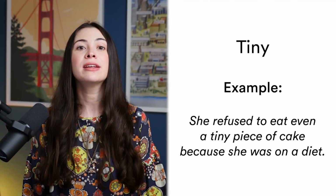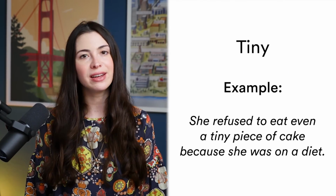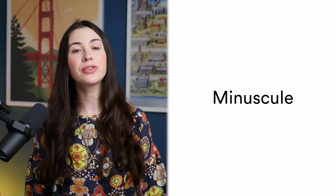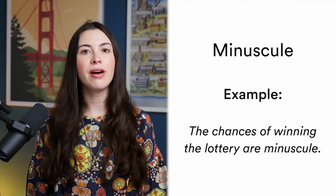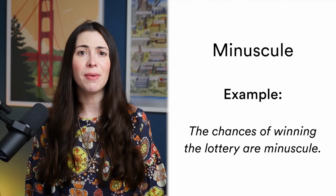Very small. Again, super basic. Instead of saying very small, you can say tiny. She refused to eat even a tiny piece of cake because she was on a diet. Minuscule is another great word to use, very advanced. The chances of winning a lottery are minuscule. That means they're very small, almost non-existent. The chances are always minuscule.